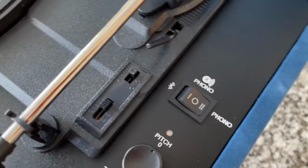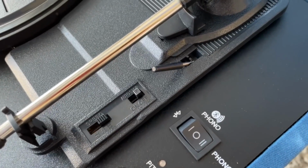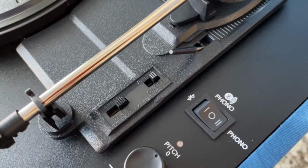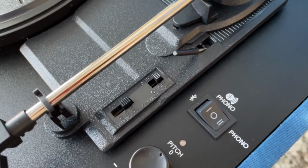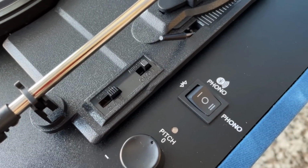We already looked at the back. Couple of little switches down there. Sorry, I didn't mean to bump the tripod. We have auto stop. That means when the record is finished playing, it will automatically stop spinning or not, depending on what you want, and a speed selector switch.